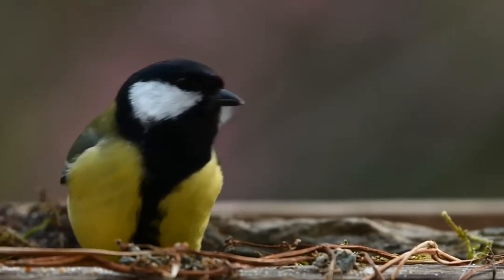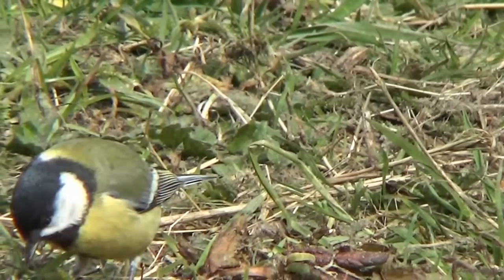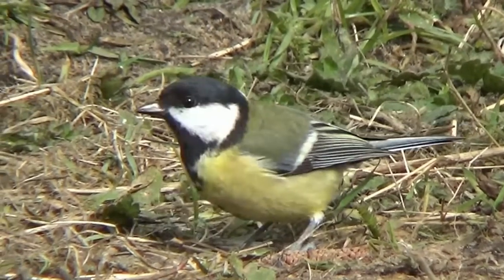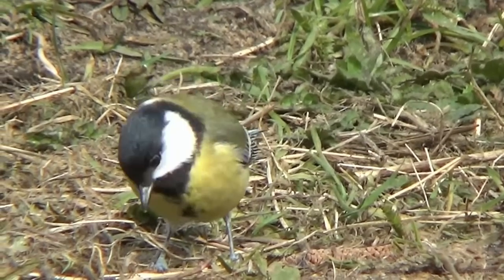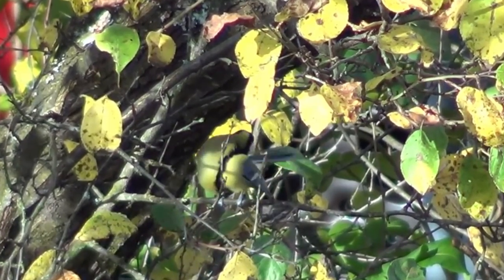In the males it is thicker and runs all the way down the stomach, whereas in the females it's less pronounced and might fade out as it runs down the body. They have a wingspan of 25 cm and grow to a maximum weight of 22 grams.